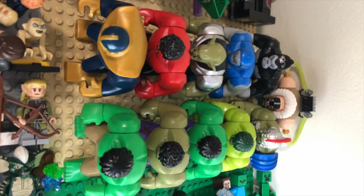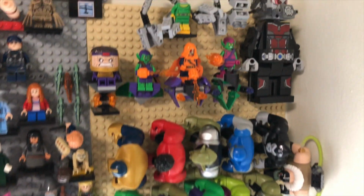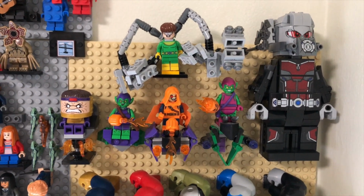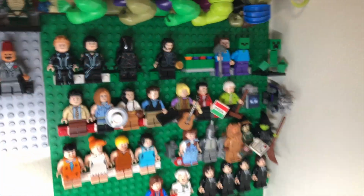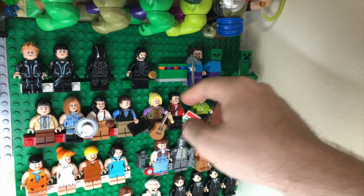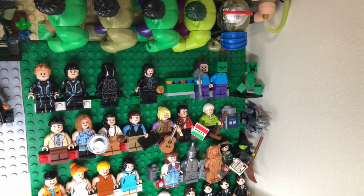There's all of my big figs, like Thanos, Red Hulk, Green Goblin, Darkseid, Gorilla Grodd, all those Hulk variants. Here's the Marvel stuff that's just a little too oddly shaped to fit in with the rest of the minifigures. And then moving down are just kind of like random movie, TV show license stuff. So, of course, Tron Legacy figures here, John Wick custom, Minecraft, Ninja Turtles, Wizard of Oz collection.